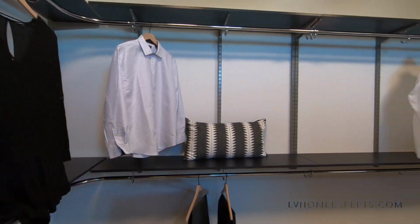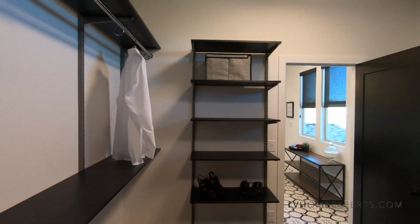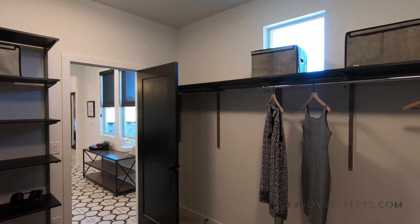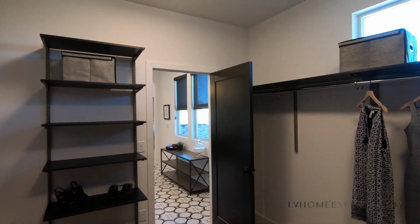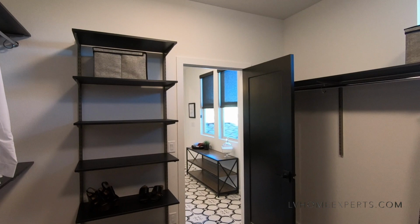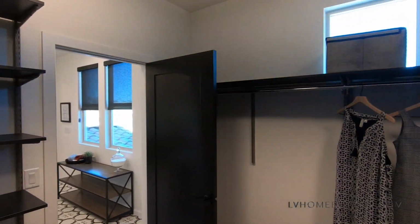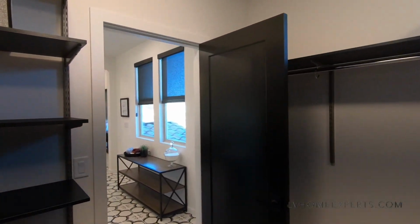Master closet. This is probably 10 by 12, so this is like an extra bedroom. All these shelvings, you could definitely buy this yourself and install it yourself. It would be cheaper. However, these things are actually pretty pricey. I actually bought that for my garage for my shoes. I like the fact that you do have a window here too as well.